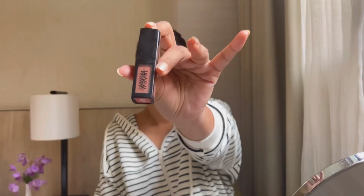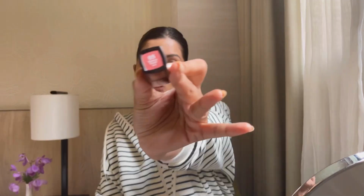And this is for my lips, which is a little matte lip shade from the brand Nykaa, which is Indian. And the shade is number 5. I don't quite remember the name, but it's number 5. And it's like a brownie mauvey tone.